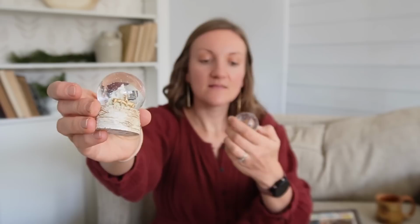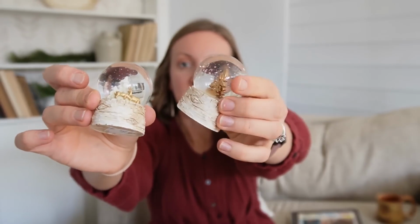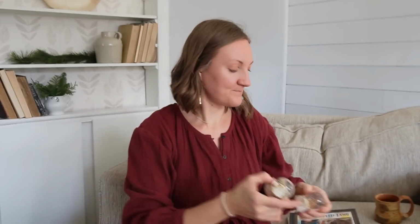These pieces are not antique, but they were $4.95 at the barn. Just fun little snow globes. This one has some gold reindeer, and then this one is just all Christmas trees. And this would be fun to put in little stockings, give to my girls for Christmas, or even decorate with.